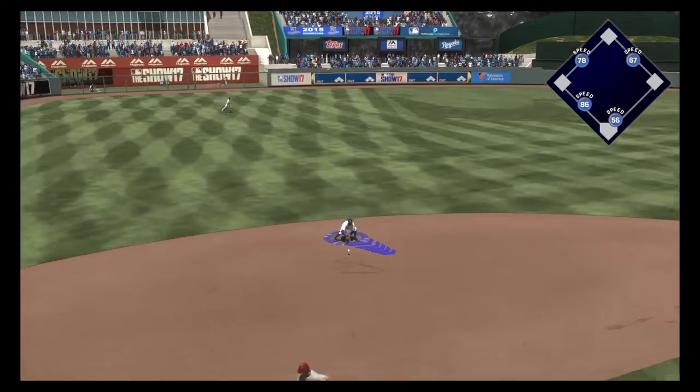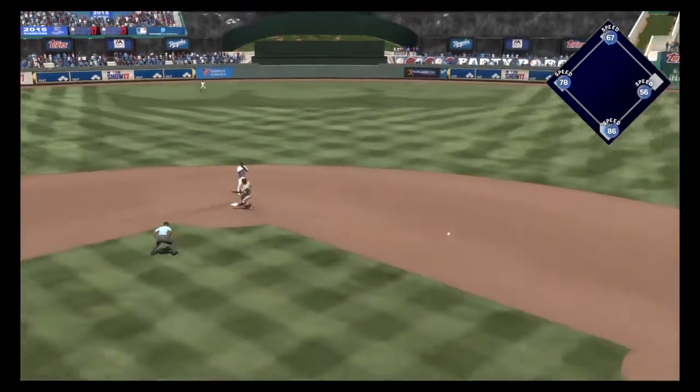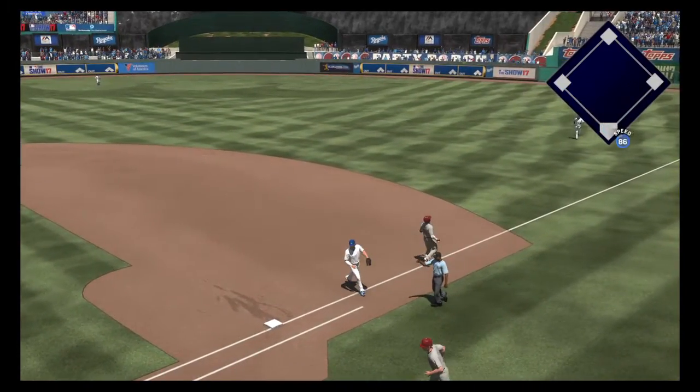This is on the ground to short. Is he going to get out of this? Over to first. He does get out of it, and the inning is over.